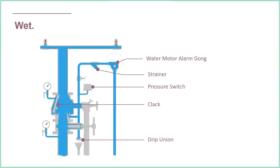This diagram shows the wet alarm valve in a bit more detail, and we can see some of the other components listed. I've talked about how the alarm valve opens when the water pressure drops, and when I talk about opening, I'm talking about this clack. Other people call it a clapper. There are probably other names for it as well. It's shown in the open position at the moment, so water is flowing from below the alarm valve up and through to feed the sprinkler heads.